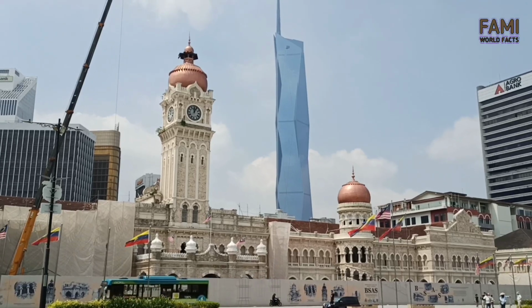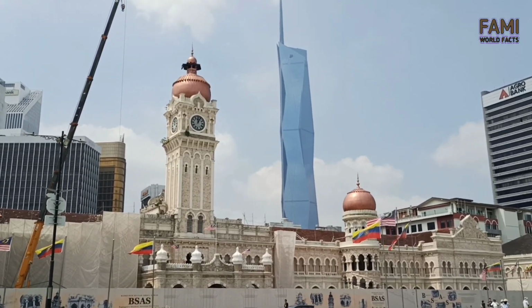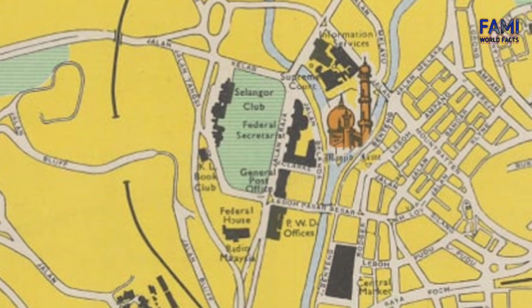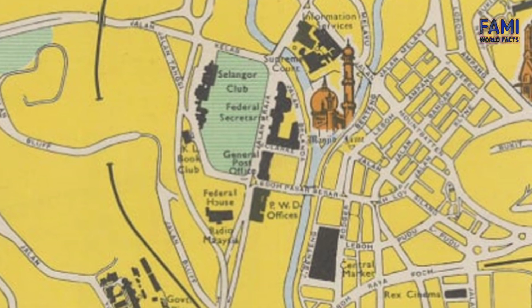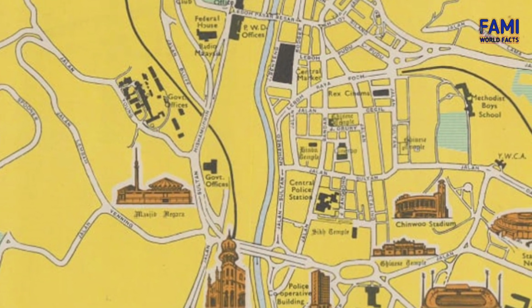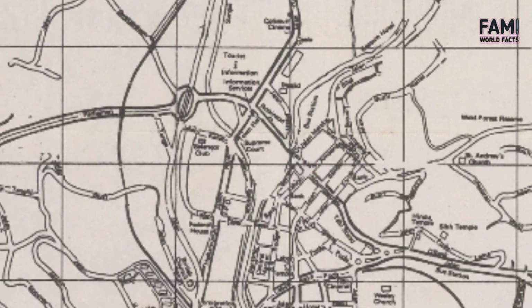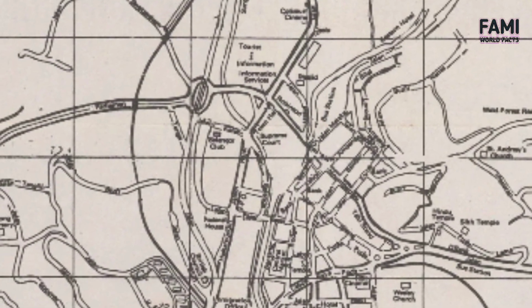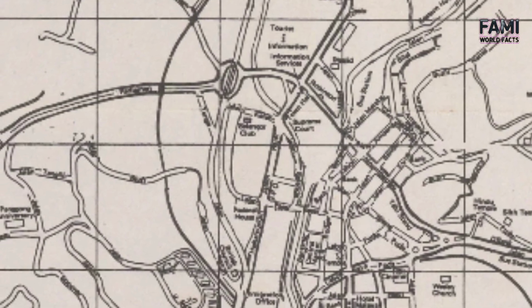The District Centre of Kuala Lumpur was once the centre of government and business of the country. In the 1965 Kuala Lumpur tourist map, the buildings marked black are government and significant private buildings. The suggested tourist attractions are in illustrative form, none listed in the Heritage Trail. Again, none of the locations highlighted in the Heritage Trail is mentioned in the KL Tourist Map 1973.